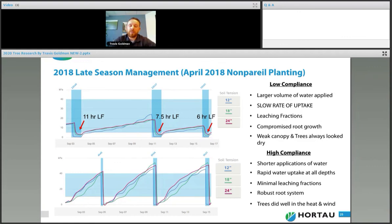Looking at this 2018 planting in the late season, we're looking at September, so we're going through pollinator harvest. You've got to figure 24 hours of water on the low compliance double line drip field is 6/10 of an inch. Once a week, it's easy. You've got other things to take care of, like doing short shots on pollinators and making sure that you're irrigating your nonpareils and any of your self-pollinating orchards, making sure that they're not going without water. It's a very busy time.